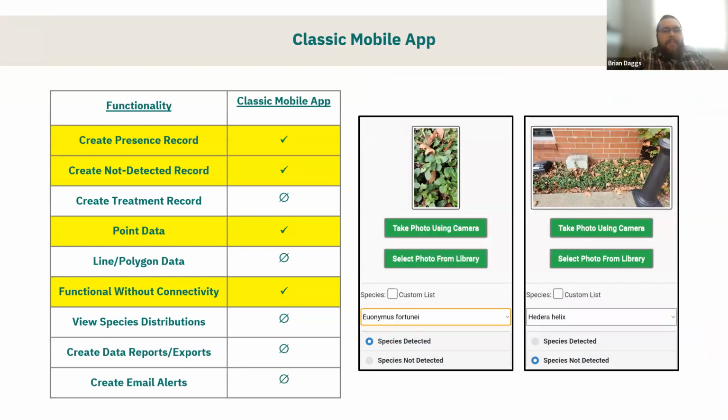Yeah, so the iMapInvasives online database, as Amy mentioned, lets you view and filter out tons of invasive species data. And one of the ways that data gets into the database is through our classic mobile app. So this is a dedicated mobile app. It shows up as iMapInvasives in whatever mobile app store, and it is used primarily as a simple data collection tool. So you can create simple presence or not detected records as point data, as opposed to lines or polygons, and it does function without any internet connectivity.